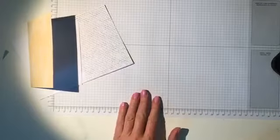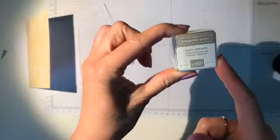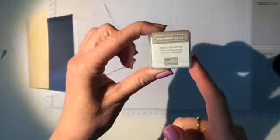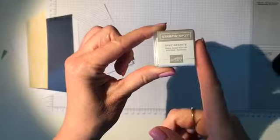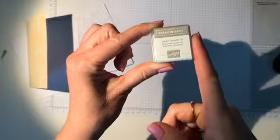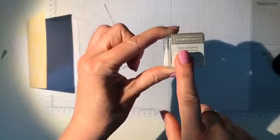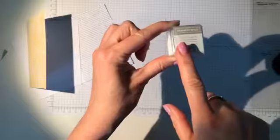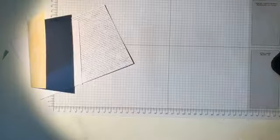Now, the other thing that I have here is the gray granite ink Stampin' Spot. I don't use these when I'm using my Paper Pumpkin because they come sealed, and I keep these for when I travel. I always take something with me to craft when I travel. I'm going to the beach with my niece and nephew, so we'll take some stuff. I have some Paper Pumpkins I haven't done yet. I've been saving those.